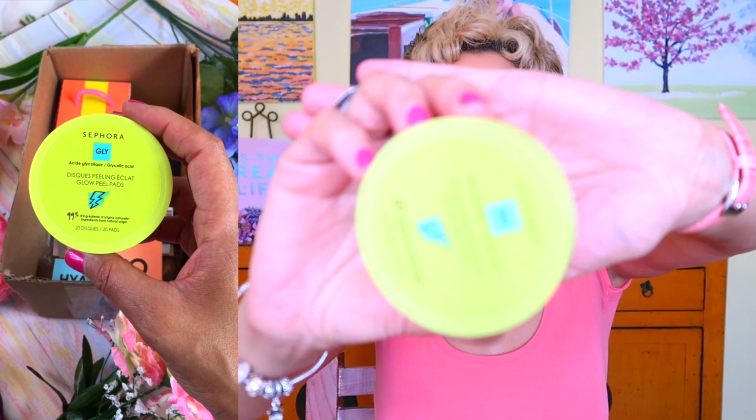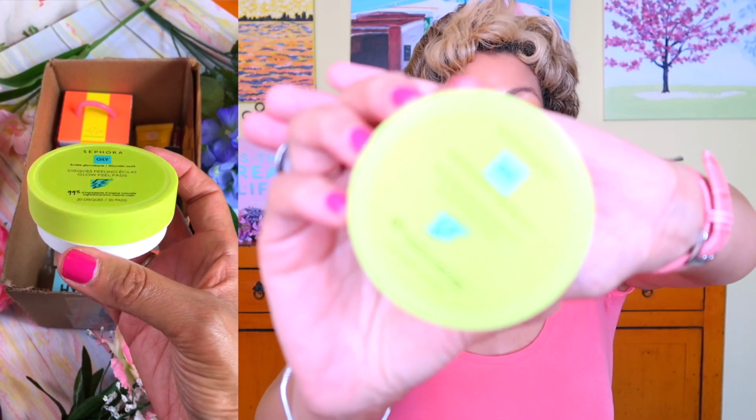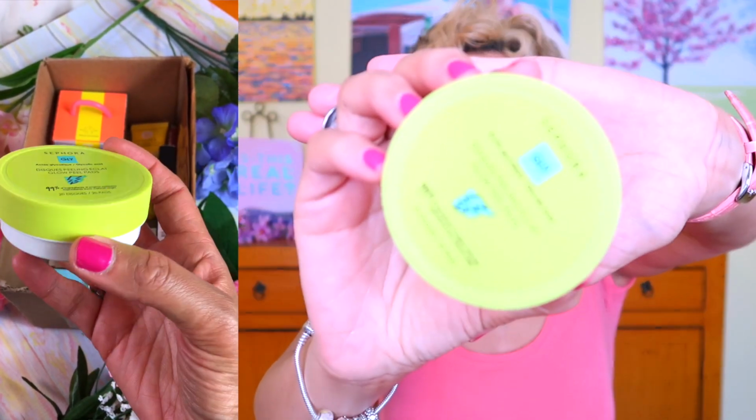I picked this up previously, and this is Sephora's new glow peel pads, called Glide, because there's glycolic acid in this one. So I picked this up, and this is Clean at Sephora because Sephora needs to lead the way, of course. And this one actually is 99% derived from natural origin. So not only is it clean, it's also derived from natural origin. So that's great.